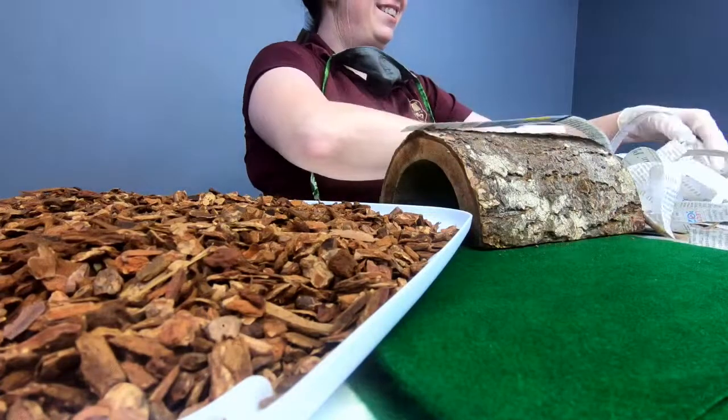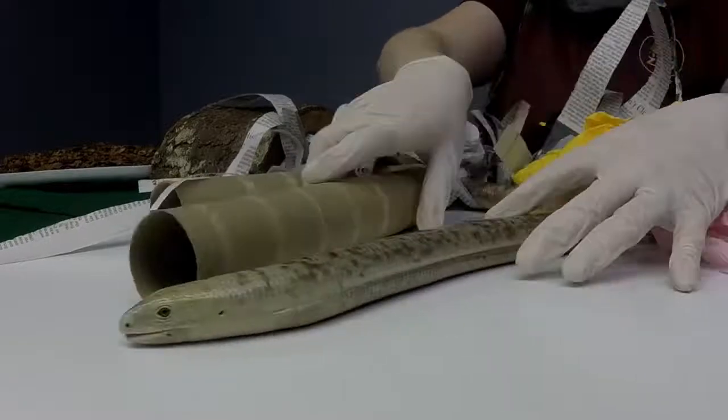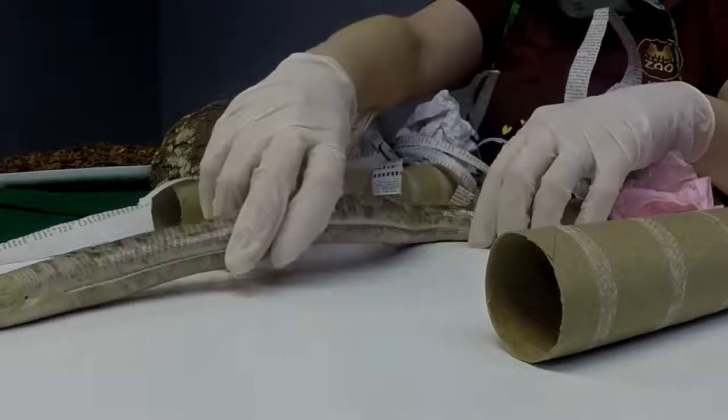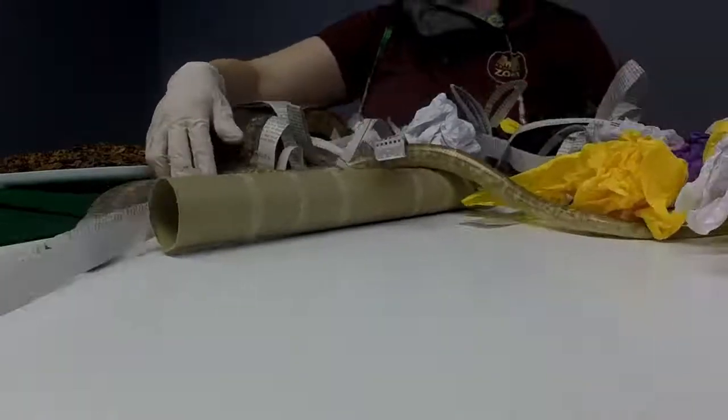Well, now, is this the only legless lizard you've ever worked with, Liz? Yep, so he is an ambassador. He used to live in the herpetarium. But I believe we do have one other one that lives on exhibit. But Lieutenant Dan is the only legless lizard that I have worked with.